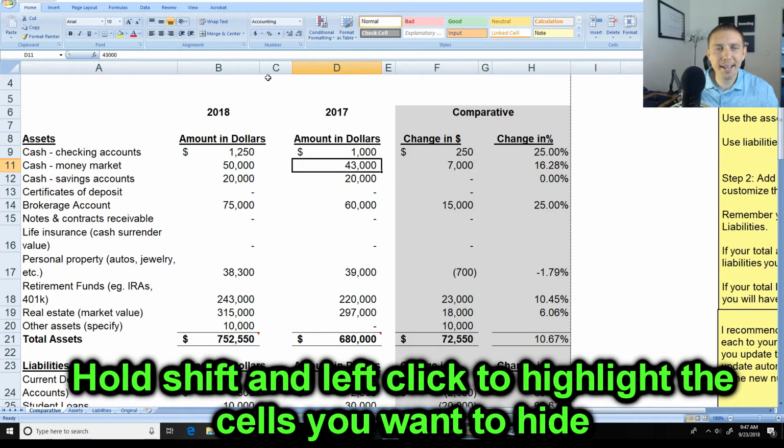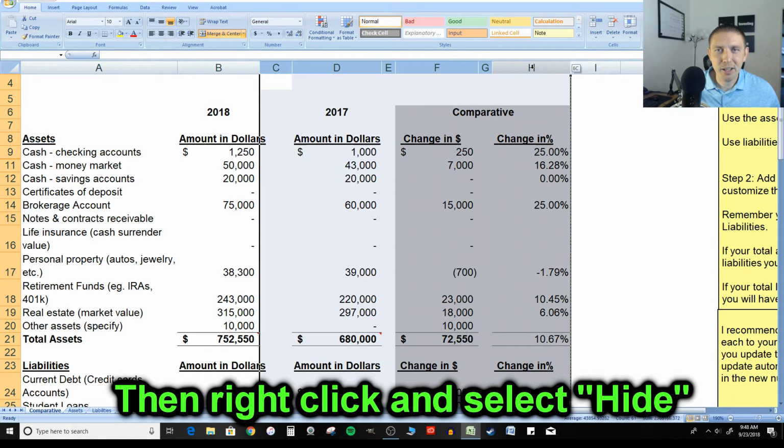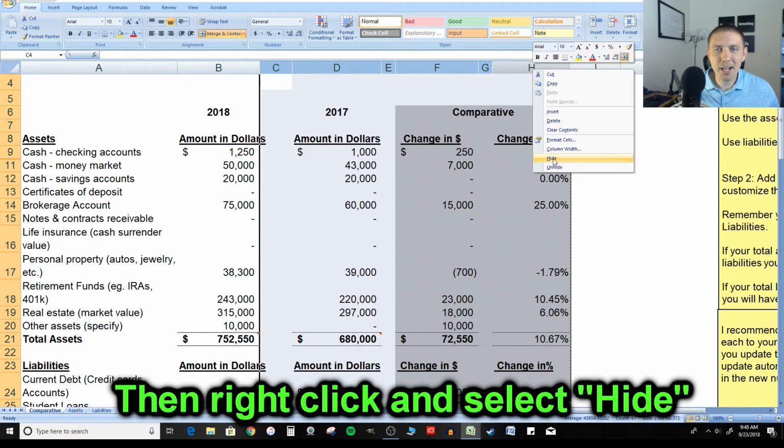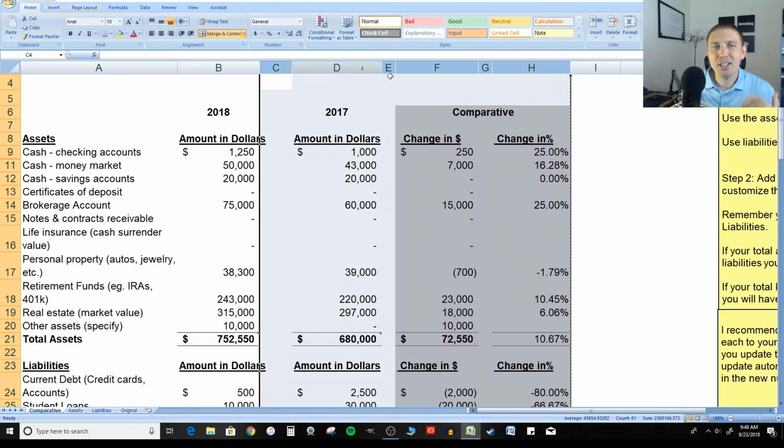You can also hide, guys. If you just want 1 year's worth of activity, you don't want to see all this comparative information, you can just hold shift and left click, and then you can hide all of this if you want, so that you're just showing 1 year's worth of financial data. But it's totally up to you. It's totally customizable. You make it. If you don't like this format, guys, make it the way you want it. Like, I don't care. You're not going to offend me if you change the format.